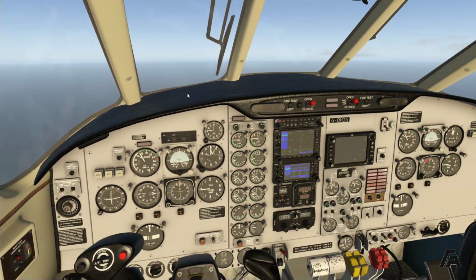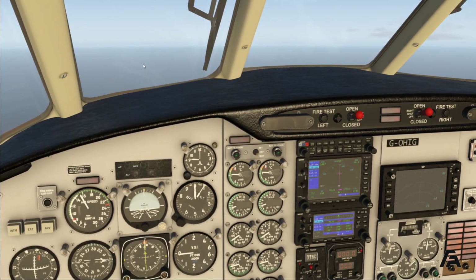Air Canada 410, turn right direct dead key on course. Right direct dead key on course, Air Canada 410.